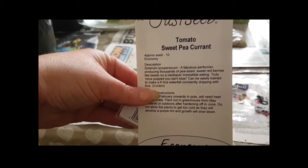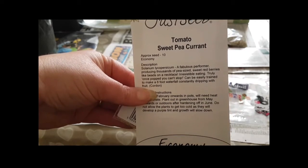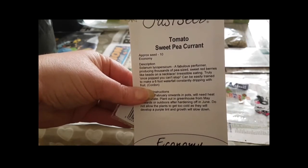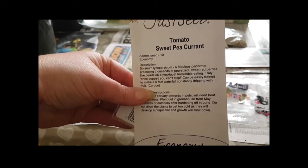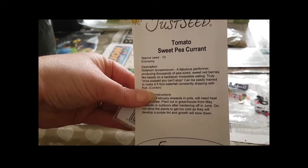It says producing thousands of pea-sized sweet red berries like beads on a necklace. And the tomatoes, it says it can be trained to make a 6-foot waterfall constantly dripping with fruit. Now, I like the sound of that. I know where I'm going to put these.